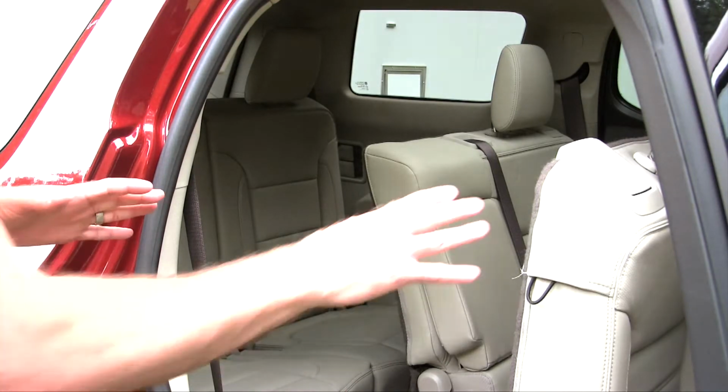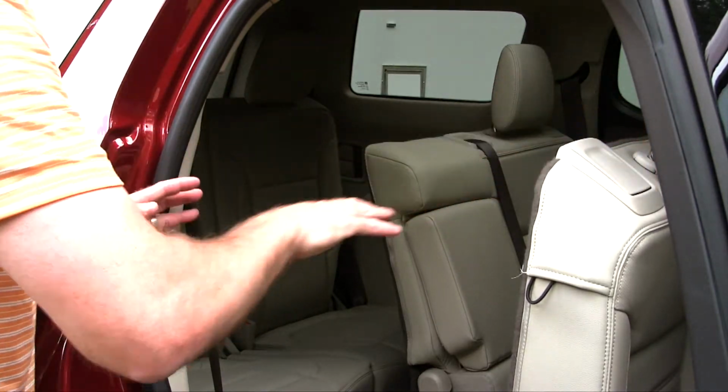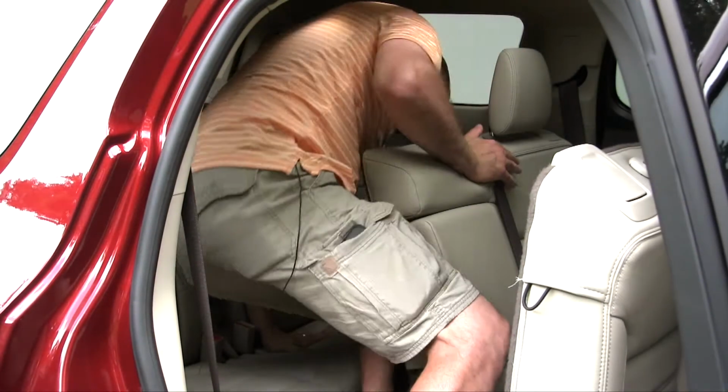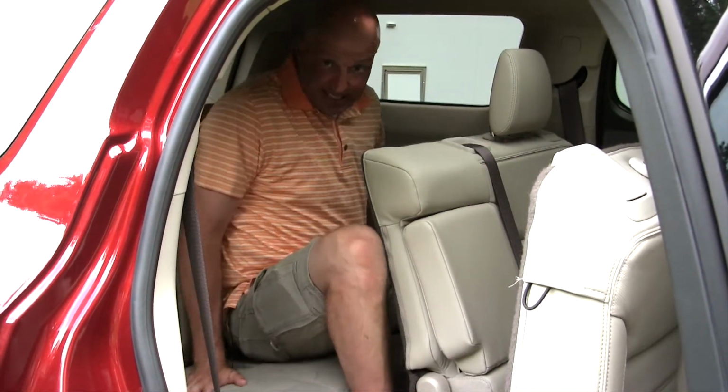I've cheated just a little bit. I went ahead and moved this seat back, but it's made fairly easy. Simply pulling this handle here, the seat slides forward on some nice tracks, really allowing a lot of ingress to the back end. Now, getting back here is not too bad, even for my 6-foot-plus frame. Now, what I'm going to do is squeeze over here on this side, really to give you a look-see of what it looks like to get back here.